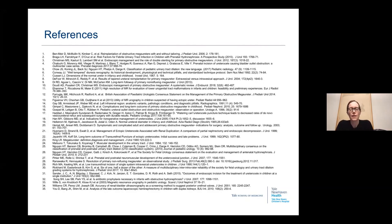I like the diode laser because there's better tissue vaporization. And the goal is to decrease the amount of risk for vesicoureteral reflux. If I were to use a hot hook, I would use it very inferior and transversely, again to decrease any risk of reflux in these patients.